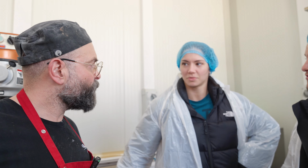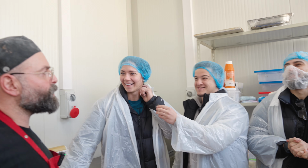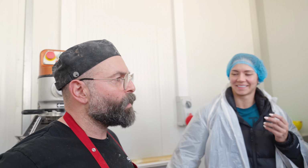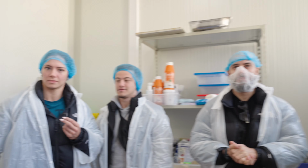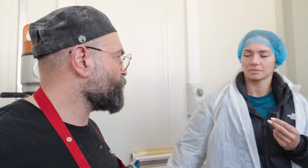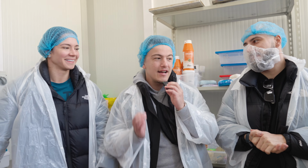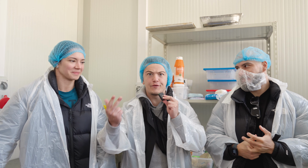How many eggs did you use? I think it has about 7.5 kg. 7.5 kg of eggs is 300? No, it's not 300, it's about 150 eggs. And 150 eggs is 450 protein, because every egg is 3 grams of protein. Basically, guys, this is the highest protein cake in the world. You've got protein powder, you've got yogurt, and you've got 150 eggs.